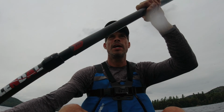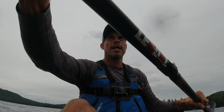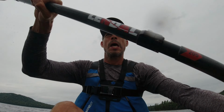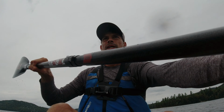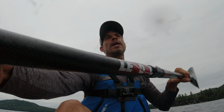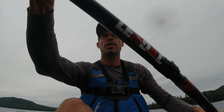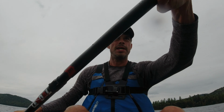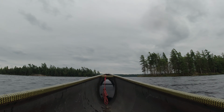Got a little bit of shelter from the wind by Spruce Island, but I'm going straight into the wind. I'm coming directly from the south almost, a little southwest in it. Back out to the wind now.